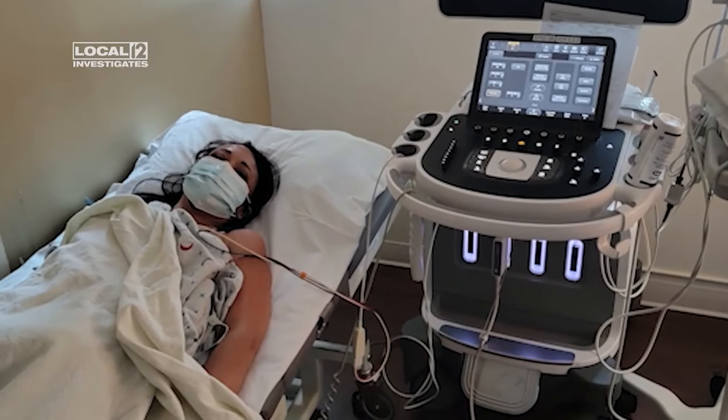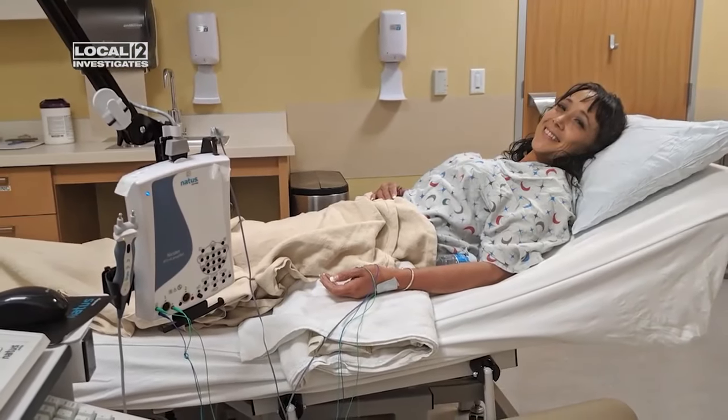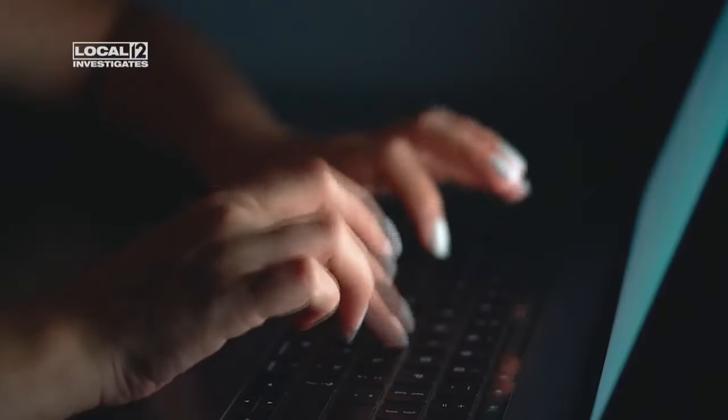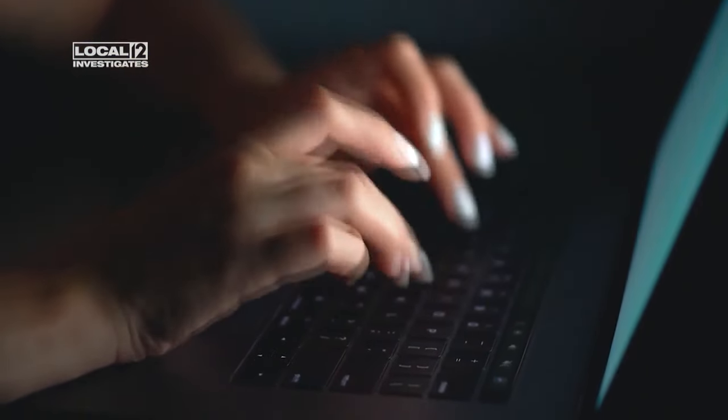Christine von Raesfeld lives with serious illnesses. Autoimmune, genetic issues. She spends a lot of time in hospitals and on her healthcare providers' websites to learn more about her conditions. I'm looking at the potential for research.